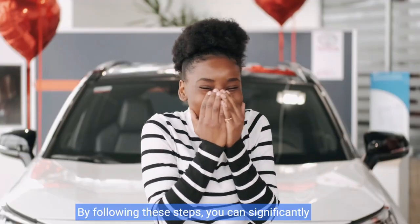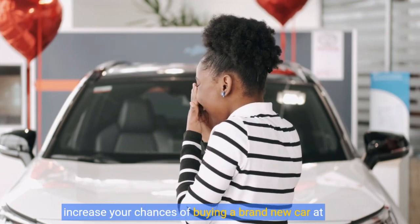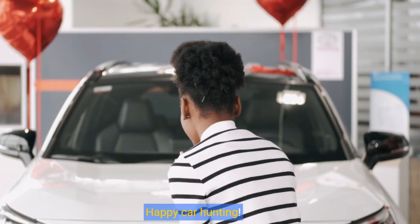By following these steps, you can significantly increase your chances of buying a brand new car at the cheapest price possible. Happy car hunting!